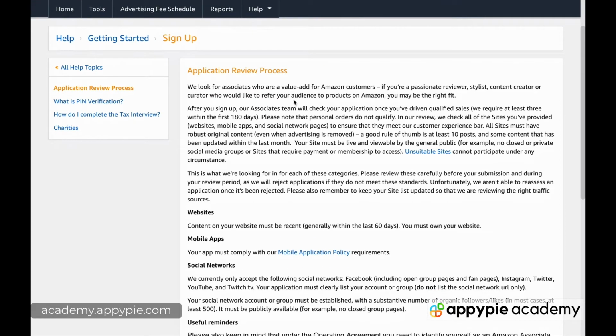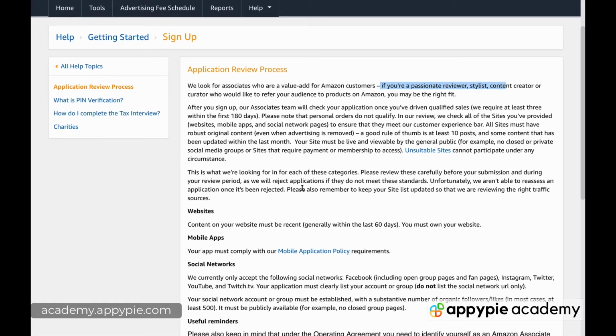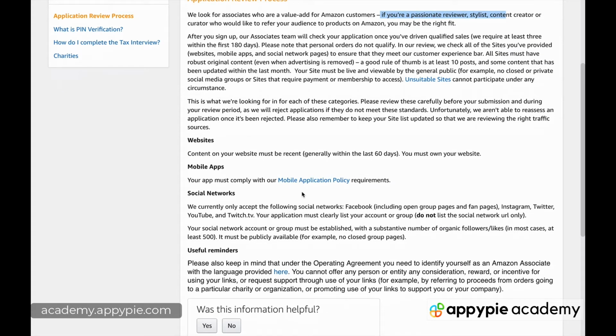And what they really look for is people who aren't just kind of spamming the web or writing useless content, but really people who, they explain it. If you're a passionate reviewer, stylist, content creator, by the way, this is great for influencers, but even you, if you have that kind of content, that will bode well with them. And so they have their team review it. So even if you have all the credentials, they'll still go through a review process on their end.